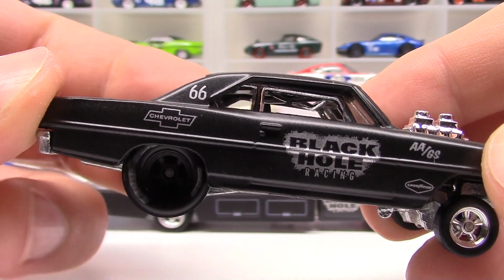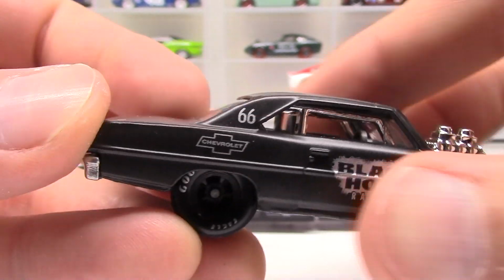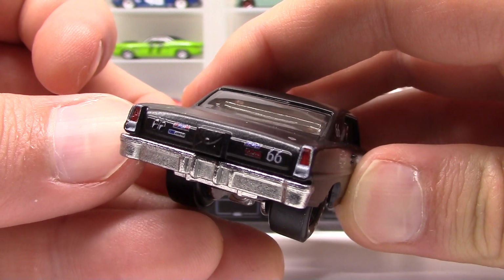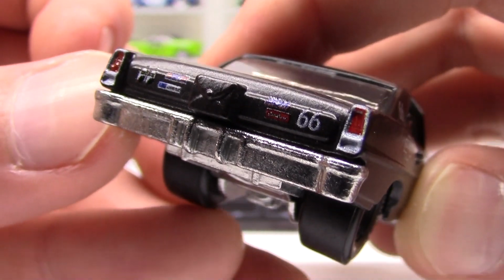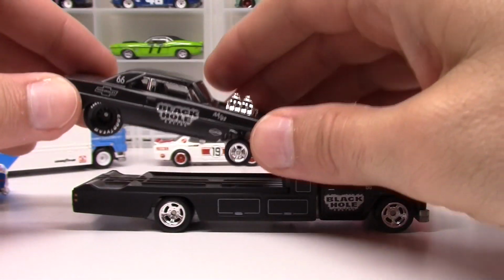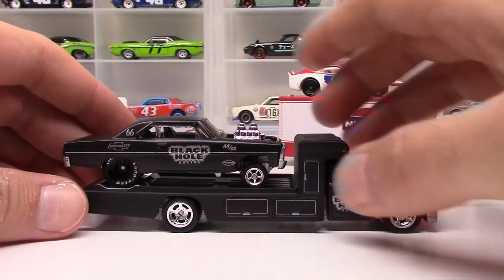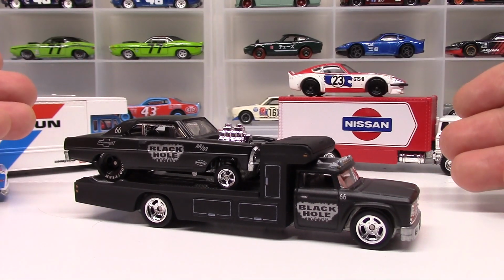Super cool. Very simple graphics in sort of a silvery tampo here. The rear end also has some nice tampo work with the red taillights. Now if you look up close, you'll also see a little bit of that smudginess we talked about. So the tampo work just isn't as crisp as it used to be. But from a distance it's not so bad, and when you put it on the hauler, and it's got this lovely little notch on the back there to keep it in place, you can display them together and see them both at the same time.